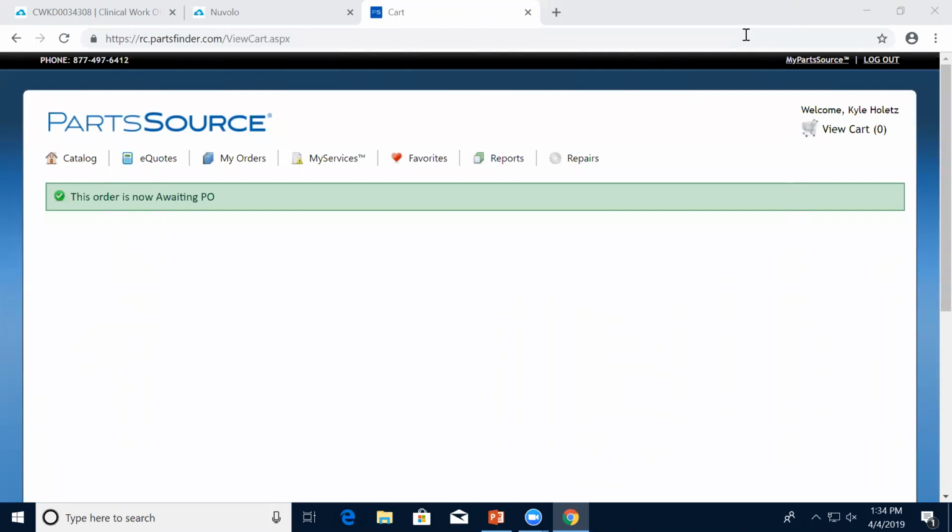If POs are going to be managed out of Nuvolo, it can happen much quicker. If it is going to be purchased and we're going to receive a blanket PO, we can process it that way. The system's really designed to be as flexible as possible to fit in not only with the needs of clinical engineering, but with your organization as a whole. So that answer will be a little bit more complex depending on your individual configuration.